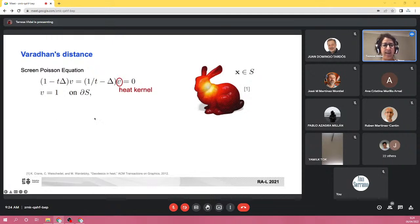So Varadhan's result uses this screened Poisson equation, formulating the idea of recovering the field inside a manifold by something called the heat kernel. It's called the heat kernel because imagine you have a needle and you punch it into the surface, and you can see how the heat propagates through a manifold or through a surface, right? And this can be described by this equation.